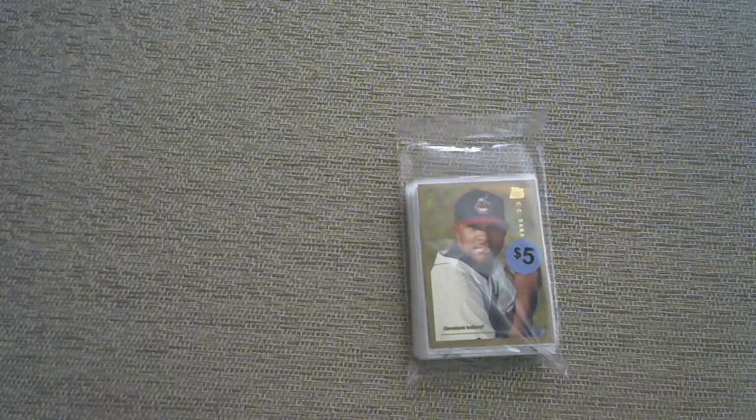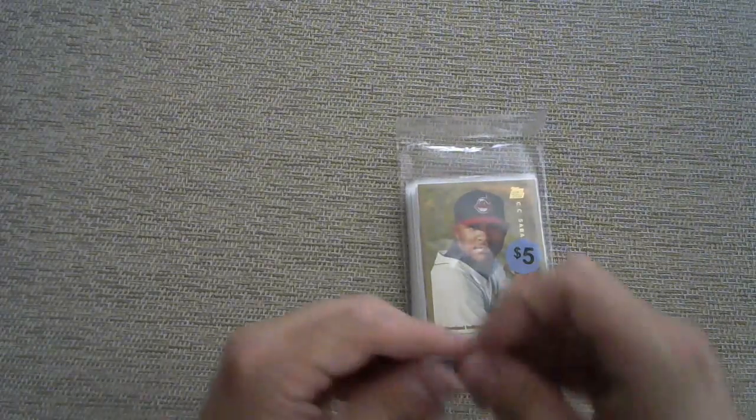And then, last pack magic. Oh, people love saying last pack magic, don't they? They just love saying it.